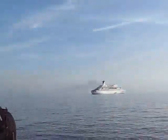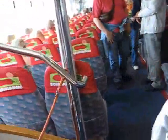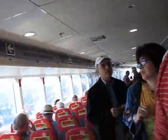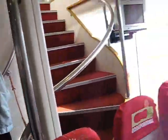Yep. And we're walking into the boat. There's already so many people in the boat. Let's find a seat. Wow, look at this. There's no room in the boat. Can we go upstairs? There's stairs, but nope. Okay. So we're stuck here.